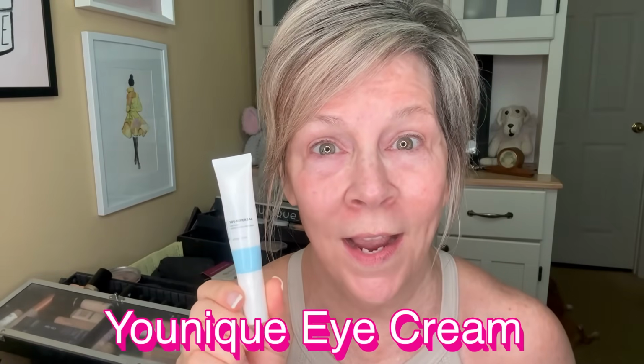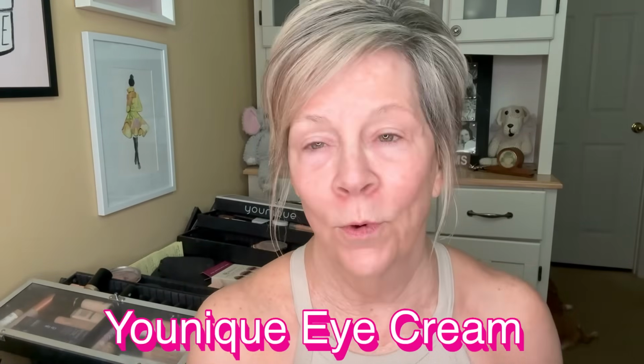The next two products are the Dynamic Duo that I use, and it works so well that I have to have these two products every single day. The first thing that I put on is Younique's new eye cream with caffeine in it. Good Lord, I'm going to have all kinds of caffeine today. This is ceramic, but what you do is you push it up and see if you can get the product. It comes out right there like that. And then I'll just put it right on my eye there. And then I make another little bitty one like that and do the same thing.